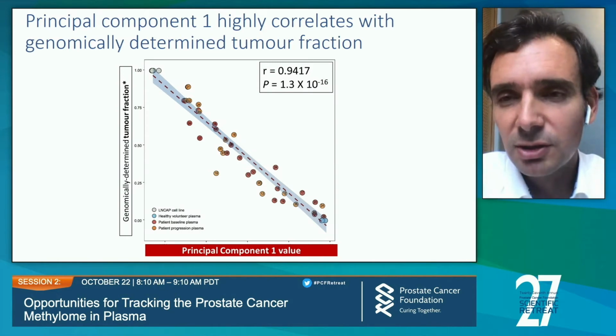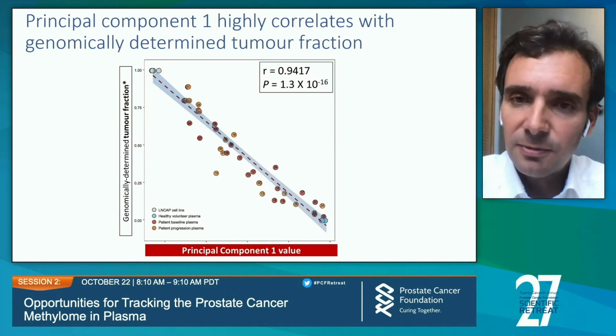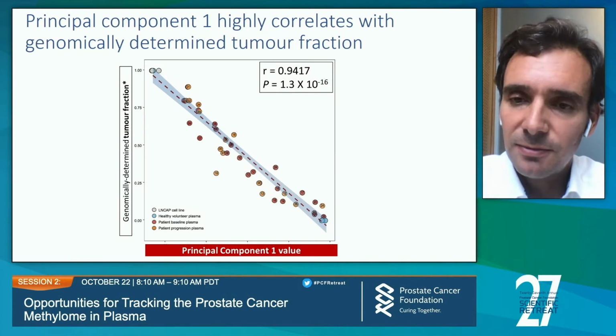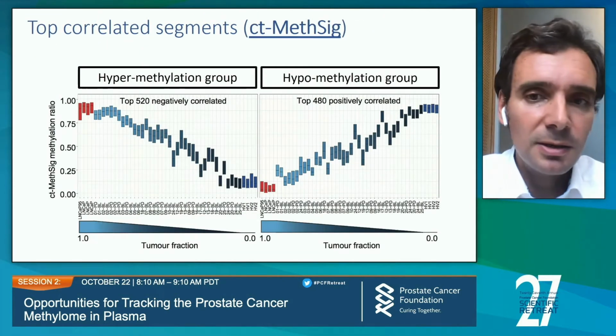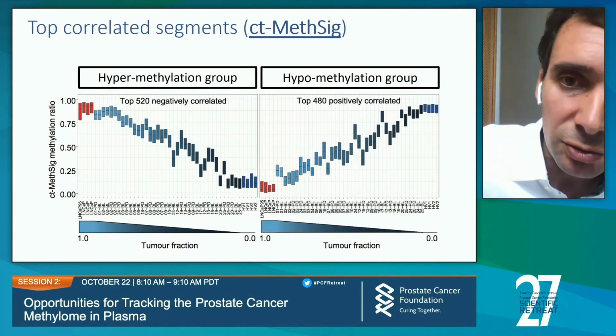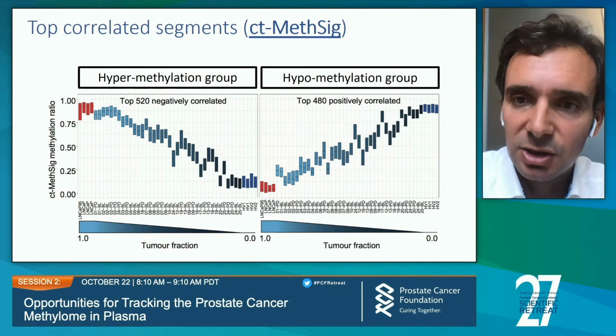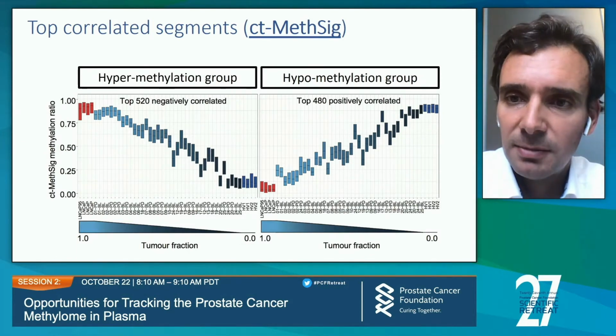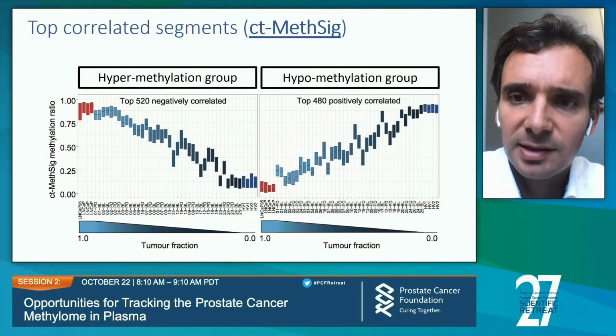And this really was an orthogonal test, so we couldn't see any reason for the methylation event to be biased by the previous genomic assessment. We also controlled to evaluate whether regions involved in this principal component analysis were enriched for specific copy number changes, and we didn't see that. We proceeded to choose the top ranked segments within our signature that show the highest correlation with tumor fraction. You can see them here split by the hypermethylated group and the hypomethylated group, relatively equally split. And we call this signature CT-MET-SIG, for circulating tumor methylation signature.